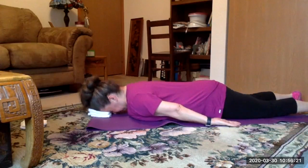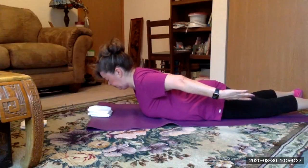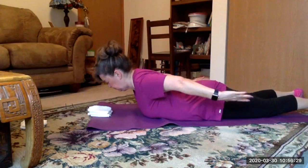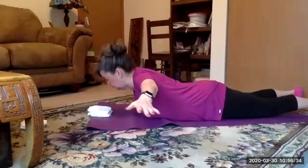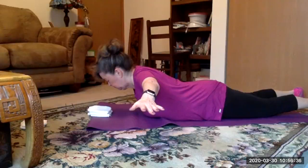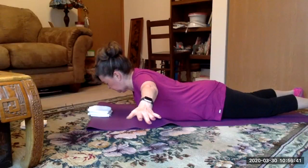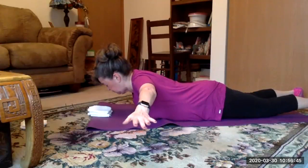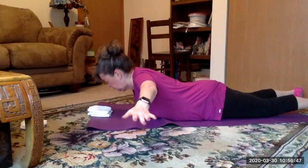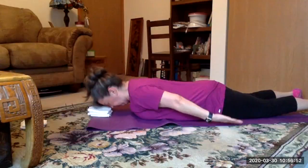So inhale to prepare. Exhale, lift your chest, your upper back, your head. Inhale to prepare. Exhale, the arms come out into an airplane. Stay here, take a couple breaths. Inhale to prepare, and then exhale to return everything to the floor.